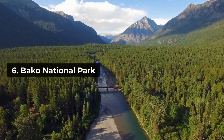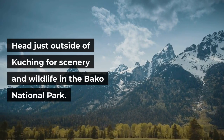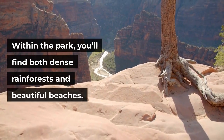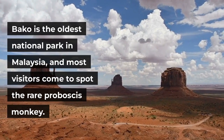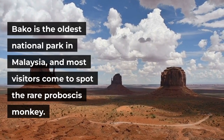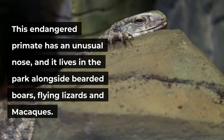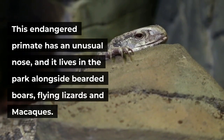6. Bako National Park. Head just outside of Kuching for scenery and wildlife in the Bako National Park. Within the park, you'll find both dense rainforests and beautiful beaches. Bako is the oldest national park in Malaysia, and most visitors come to spot the rare proboscis monkey. This endangered primate has an unusual nose, and it lives in the park alongside bearded boars, flying lizards and macaques.